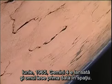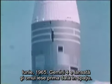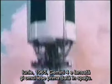June 1965. Gemini 4 is launched and the first man walks in space.